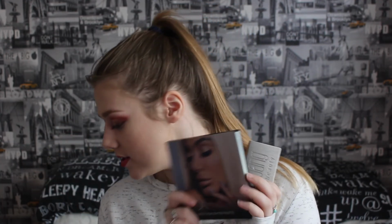And this is the finished look. This is my favourite go-to everyday makeup look. Basically all drugstore apart from the Bang Beauty and the Huda Beauty products.